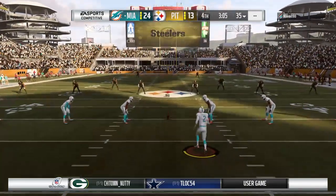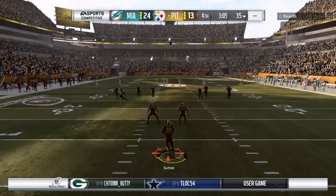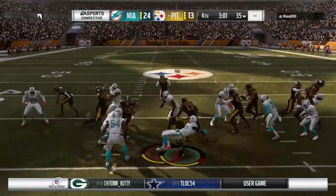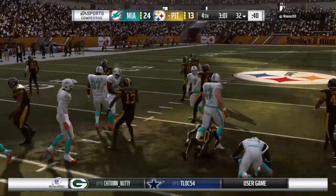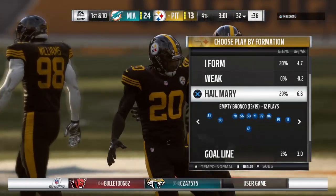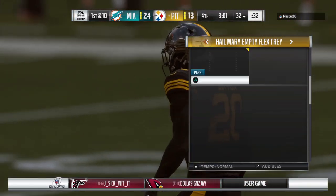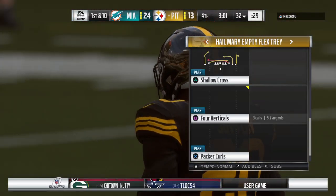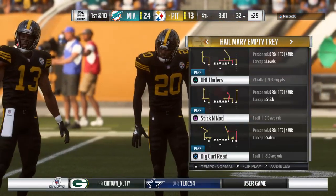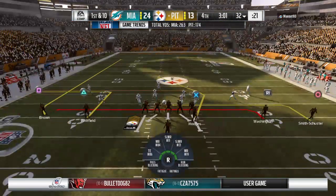Out is the kickoff unit as they run up and send this one away. Sutton now to return. Solid return, pretty good field position. They'll start at the 32-yard line. The Steelers offense now, they get ready to head back on the field. From the 32 now, here's 1st and 10.